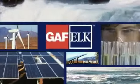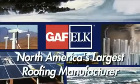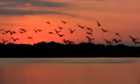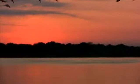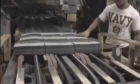But in 2007, GAF Elk Corporation, North America's largest roofing manufacturer, set out on a mission: create the industry's first advanced protection shingle. A shingle that would offer superior performance while reducing the use of precious natural resources. A daunting task indeed, in an industry not known for major technological advances.